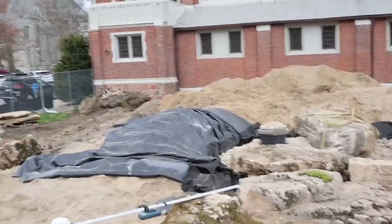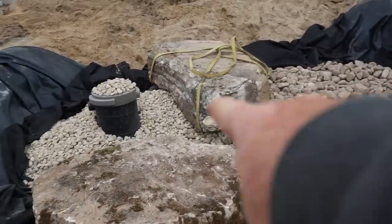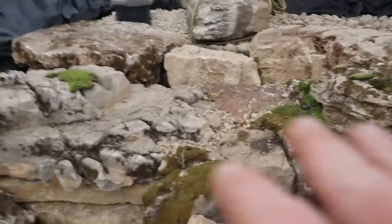So, see our wetlands in. You know, there's the snorkel. We've got our stone over in here. We have our gravel. We need to get another base of gravel. That stone's not staying. That'll get repositioned. You can see the waterfall coming together.